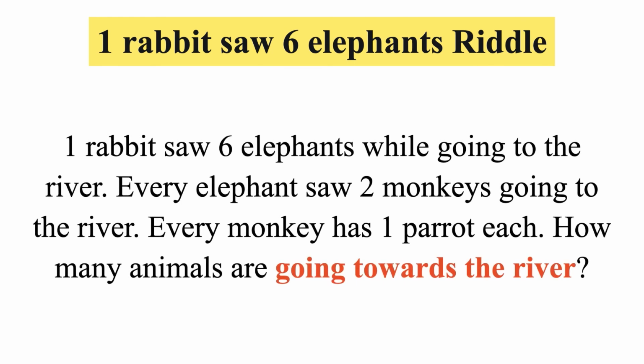One rabbit saw 6 elephants while going to the river. Every elephant saw 2 monkeys going to the river. Every monkey has 1 parrot each. How many animals are going towards the river? Although this puzzle has innumerable different answers, I will explain the most common one along with the most logical explanation accompanying it. There is one more interesting variation of the same riddle which I will explain in the later part of the video.